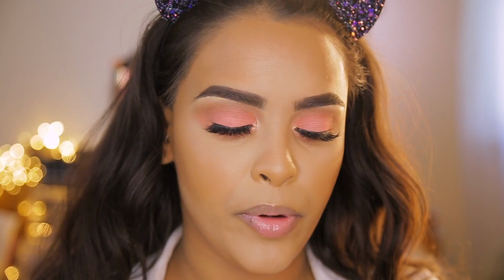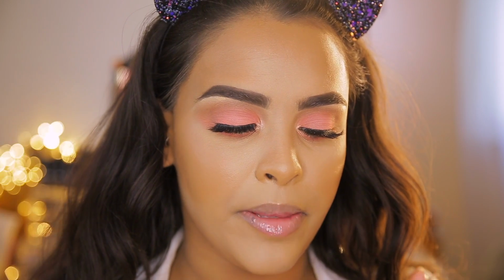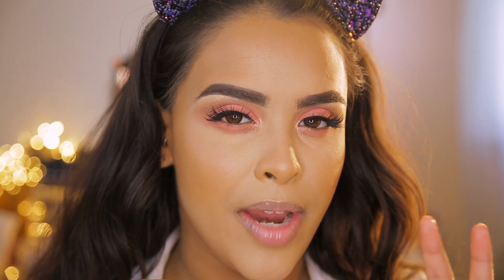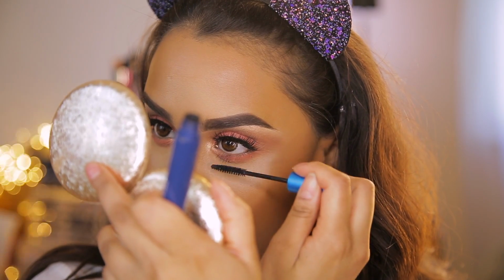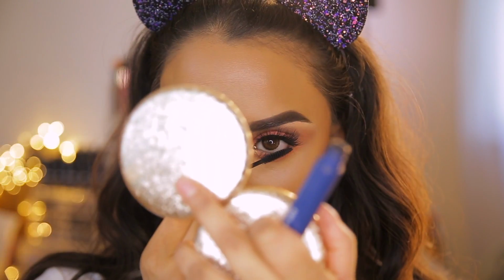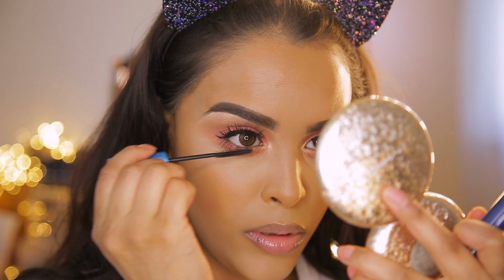Okay, so once you've got them bad boys on, I'm going to add some mascara on my lower lashes. For this, I use a different mascara. I like the MAC Extended Play Lash just because it's a narrow, stern, hard bristle brush, and it really allows you to comb through your bottom lashes. So I'm just going to pop this bad boy on my bottom lashes.